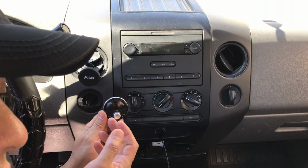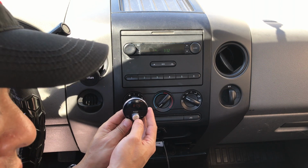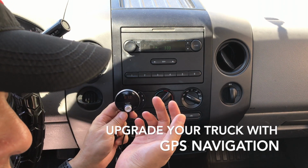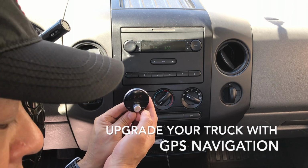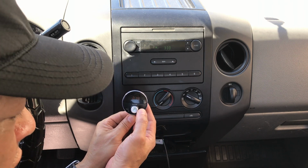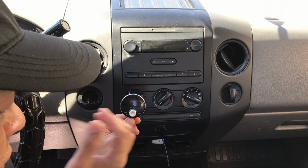And you can also talk hands-free. Simply push this button when a phone call comes in, or when you wish to make a phone call. You can use Siri, Google, or Alexa to do the voice control for you. Or you can just manually push the button and the music will play. Push the forward button for the next song, and the backward button to go backward.